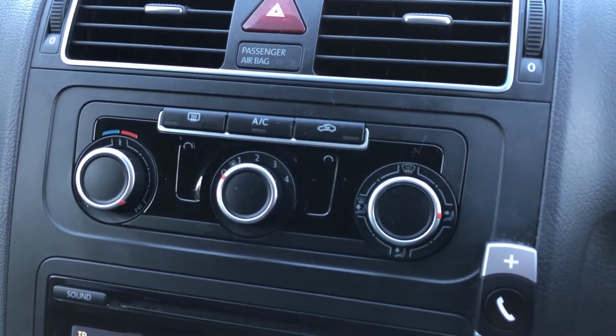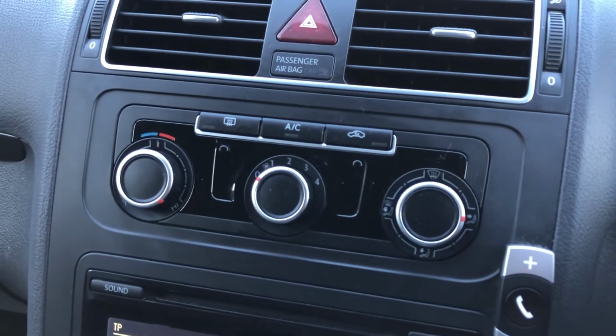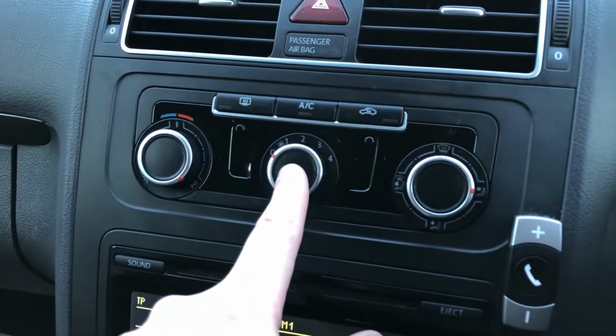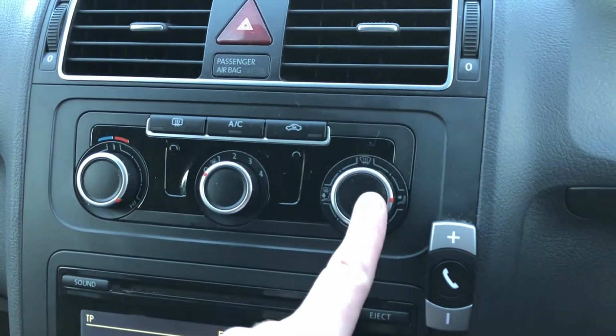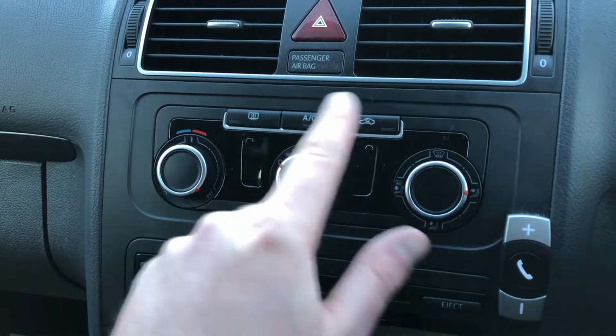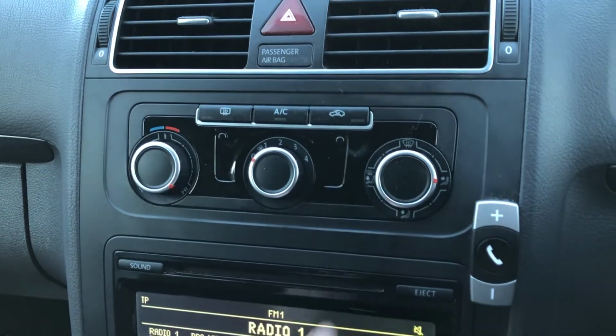Just below that we have our air conditioning controls. They are fully manual, by the way, so keep that in mind. However, you do get 4 fan speeds, 4 directions and your heater knob there. And you also have your rear screen and your circulation button here.